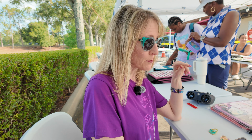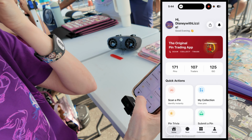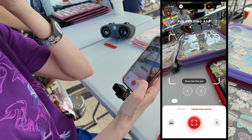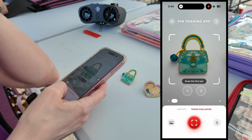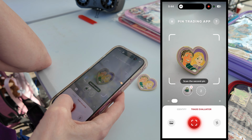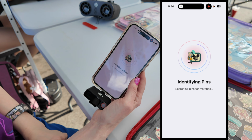We're here at the Chick-fil-A Fantastic Pin Company pin event, and I'm going to look at a proposed trade and see if this would be an equal value trade. I'm going to use this pin trading app, and I'm going to go to Trade Evaluator. The first pin I take a picture of, and now I'm going to scan the second one, and now it's going to think.